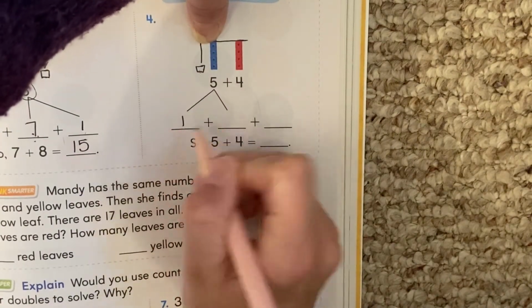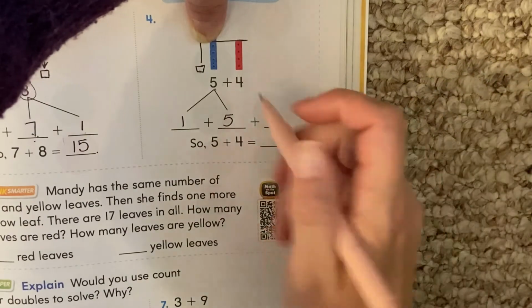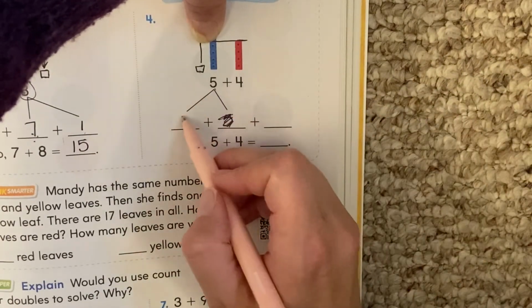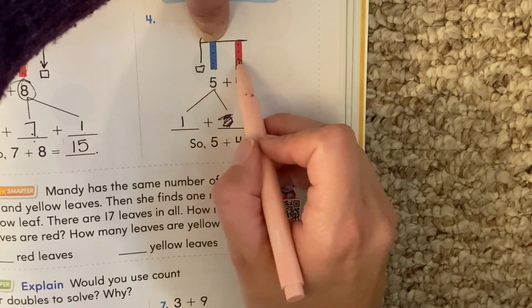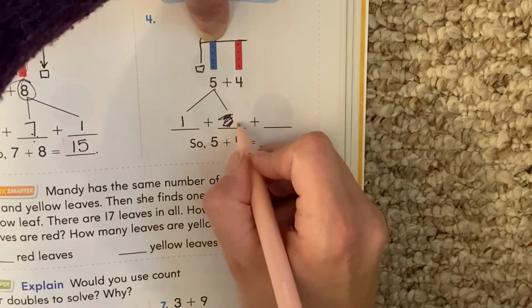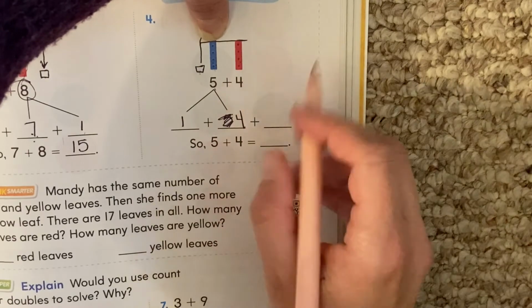1 plus, how many is that? 5. Oh, not 5. I'm sorry. Not 5 anymore. We have 1 plus, oh, how many is in this now? It's not 5 because we took one off the top. Right? These are the same number now. So that's 4. 1, 2, 3, 4. Almost messed that up. 1 plus 4 plus 4.